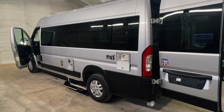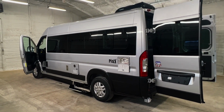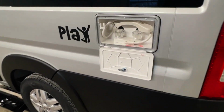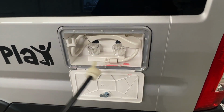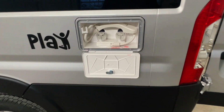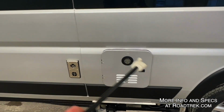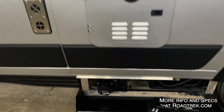So we have the same construction on the Play Series, just missing a few of the extra goodies that the rest of the Roadtreks have. But you save a lot of money on these, and we really like the Play Series. We've got the outside showers, nice for kids, pets, going to the beach, keep your mess outside of the RV. Back of the tankless water heater, back of our propane furnace.